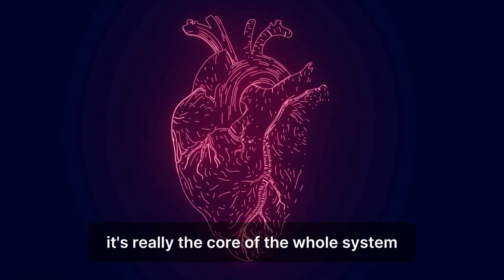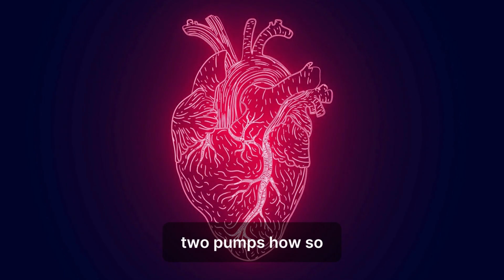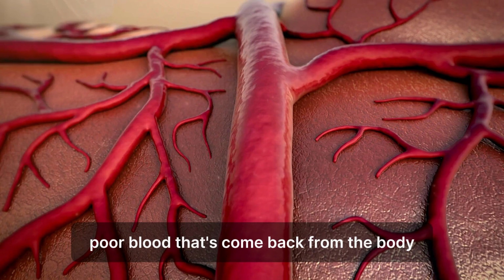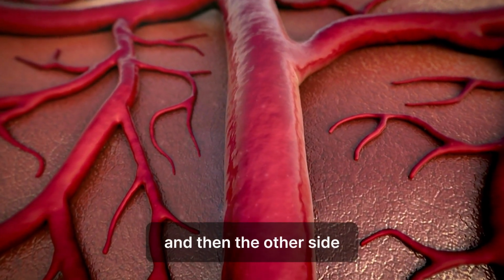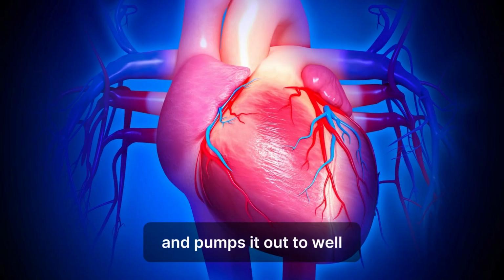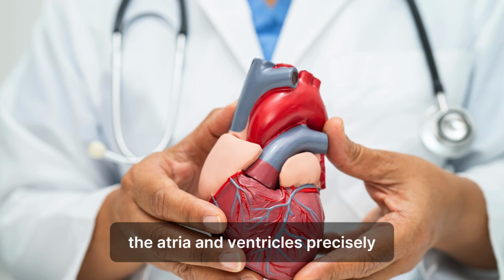Makes sense. It's really the core of the whole system, and it's actually two pumps working together. Two pumps. How so? Well, you've got one side dealing with the oxygen-poor blood that's come back from the body, sending it off to the lungs. Ah, right, to pick up fresh oxygen. Exactly. And then the other side takes that newly oxygenated blood from the lungs and pumps it out to, well, everywhere else.